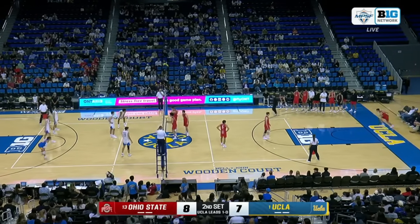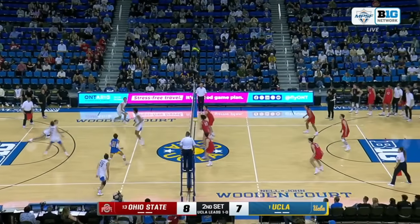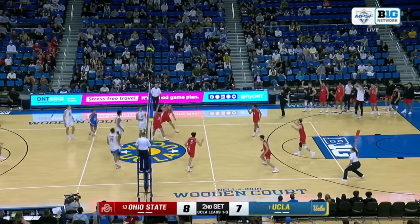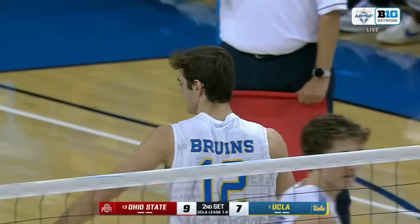Here is Grimm. Now a chance for Ohio State. Kelly going over the top and missed it out of bounds. That's what you want to get from the service line. And you're spot on.